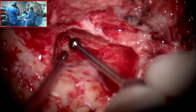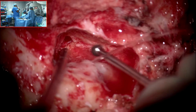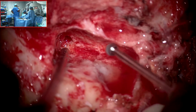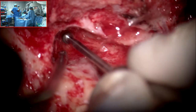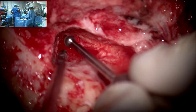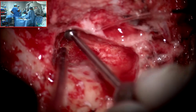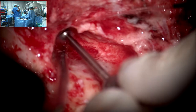He has already seen the aditus, he has seen the lateral semicircular canal, and following the short process, he has already thinned out the canal, and following this short process, you can find the vertical course of the facial nerve, being medial to it, towards the stylomastoid foramen.